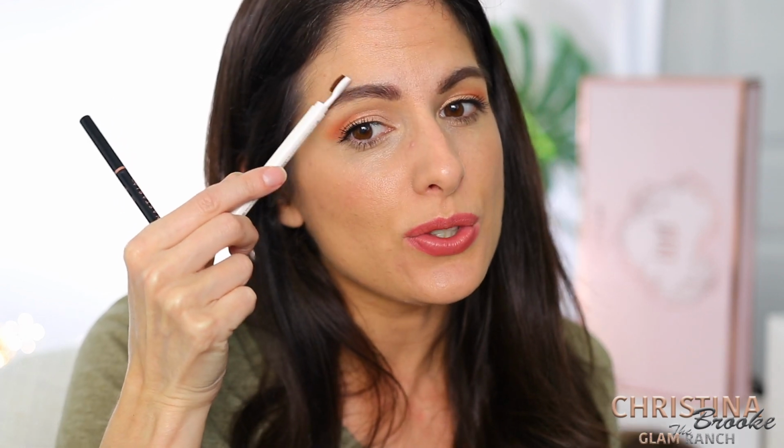I have my fingers crossed that it wears good because I will tell you the application was really, really nice. I'm not a huge fan of the spoolie part of this one yet. I mean, I do think you can get used to it. I do think it's a little scratchy. Like, it's a lot more scratchy than I thought it was going to be. Like, I feel like the spoolie is actually a little bit more gentle. But, you know, it's just a learning curve, but it's a little scratchy.